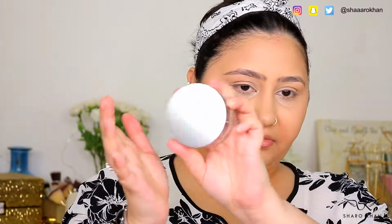We'll just set the face really fast. I'll use my Coverfx loose setting powder. I really love this powder. I think more than the Laura Mercier. Laura Mercier gets a bit drying for my under eyes, but this is nice.